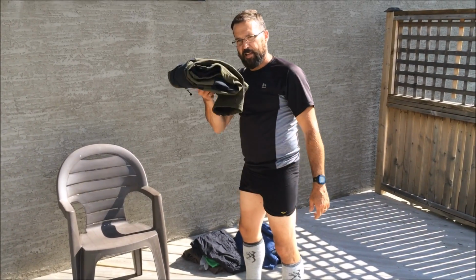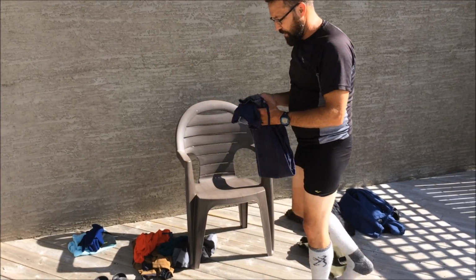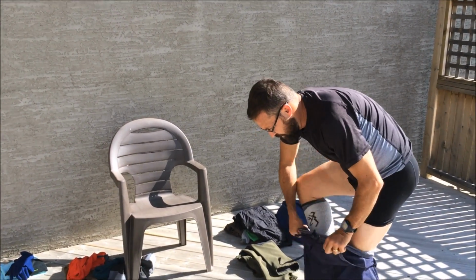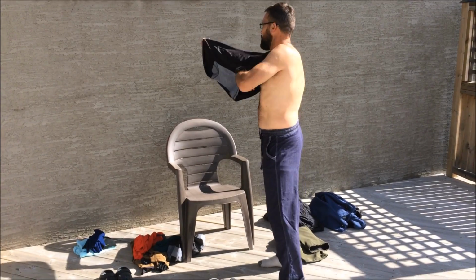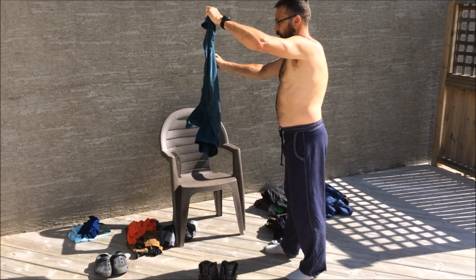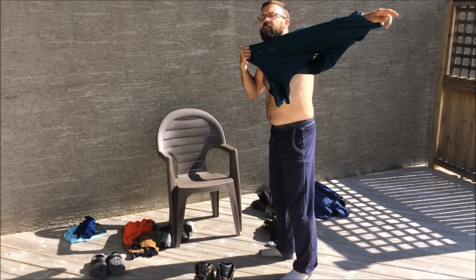Now, let's say I get into camp at the end of the day. I take those off, and when I get in camp, I bring just a pair of light PJ type pants, and at the end of the day when I'm in camp, I will switch to my evening t-shirt.